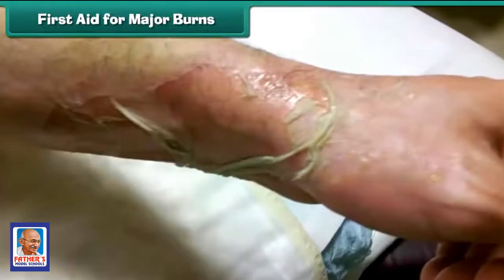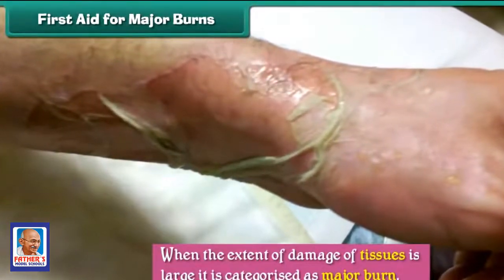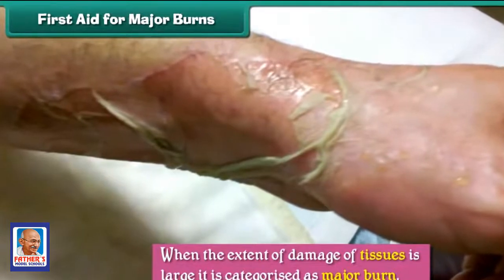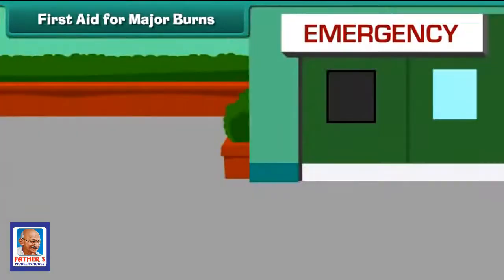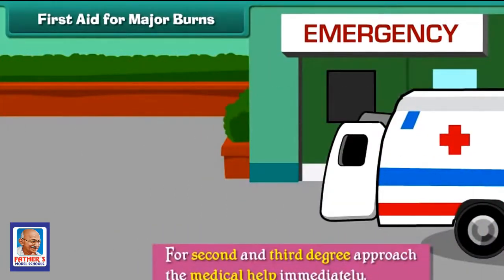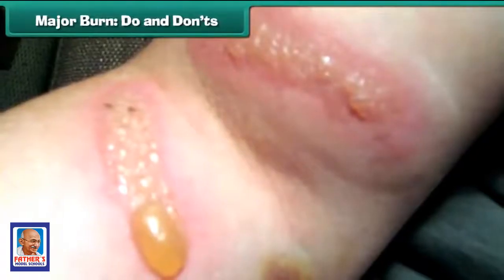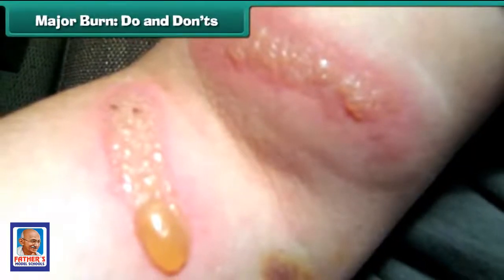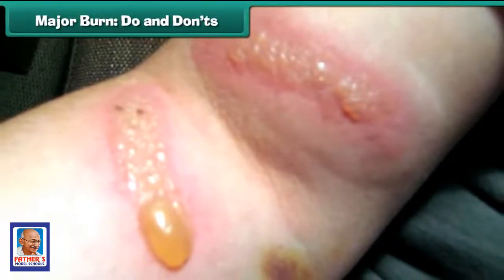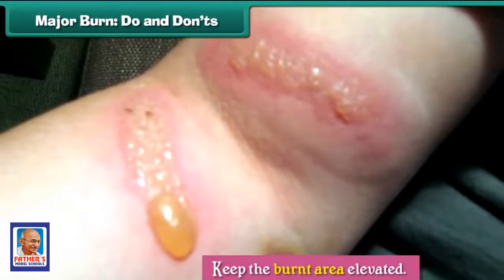First aid for major burns. When the extent of damage of tissues is large, it is categorized as major burn. In case of major burn, approach for the medical help immediately for the second and third degree burns. Follow the instructions for first degree burns. Major burn. Do's and don'ts in case of major burn. Keep the burnt area elevated.